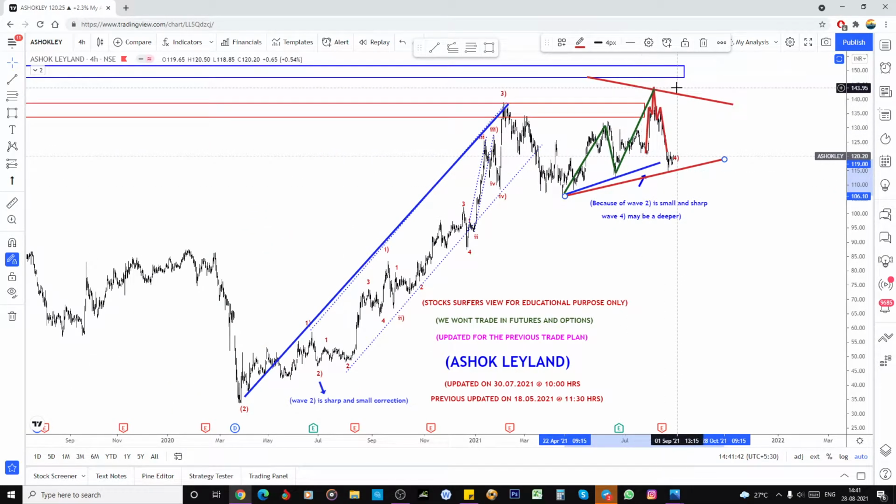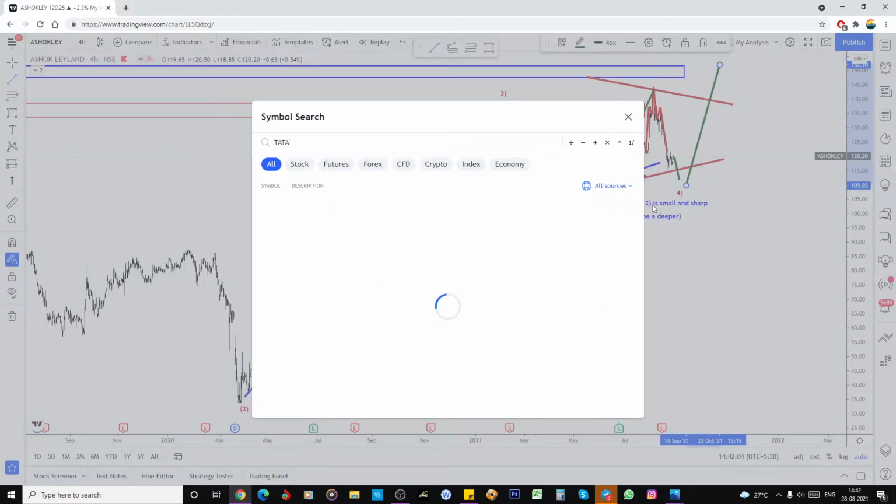If it breaks the high, then that will continue for that fifth wave. So whether this could be an end of the fourth wave in the running flat, or it could make one more low if it is a running flat, or it could be an extra expanded flat to break this low. Afterwards, I'm expecting one more fifth wave is also ahead. Next is Tata Motors.